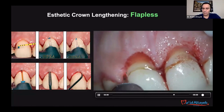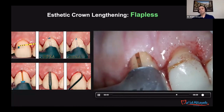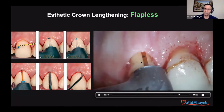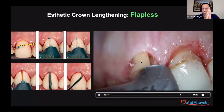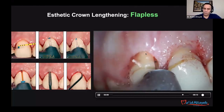Here we bring the 600 micron tip, and with swabbing movement mesiodistally. Of course, we minimize the energy or the power setting because now we are dealing only with the buccal bone, just to remove the ledge or the right angle of the bone. And we do this procedure until we are satisfied.